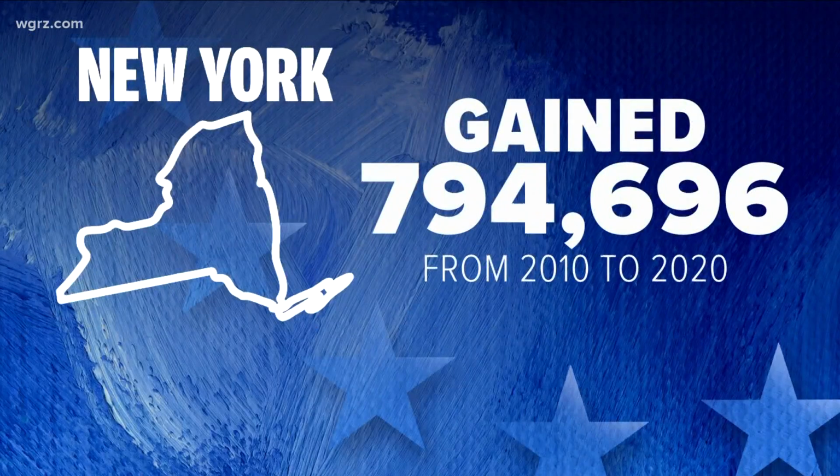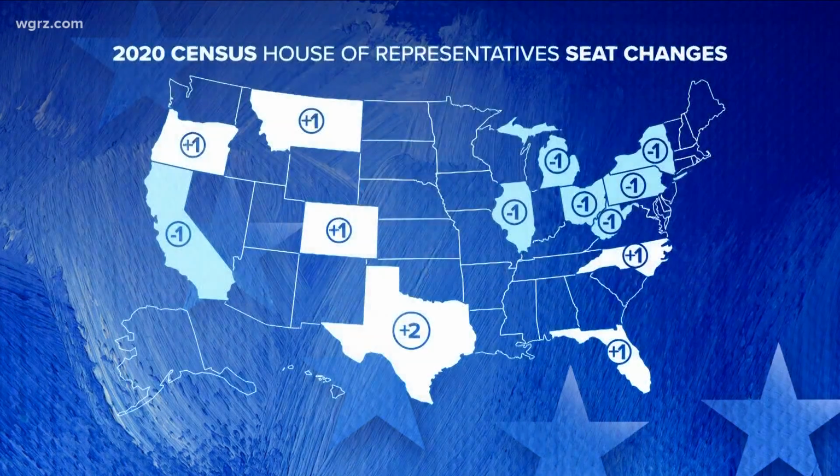For while New York did not lose population in the last decade, in fact, according to the census, it actually gained more than 800,000 residents since 2010. Other areas of the country, in particular lower tax states in the South and the West, grew at a faster pace. That is why Texas, for example, which grew by 4 million residents, will gain 2 seats and 2 electoral votes, and why New York will lose one of each, despite growing by 800,000 people.